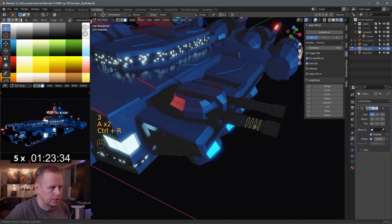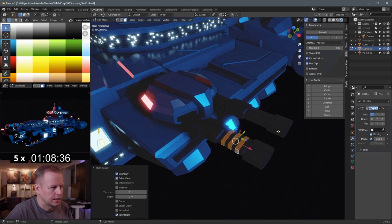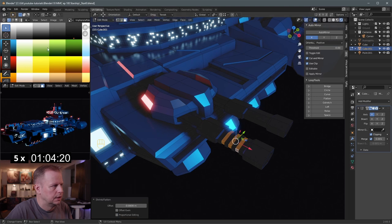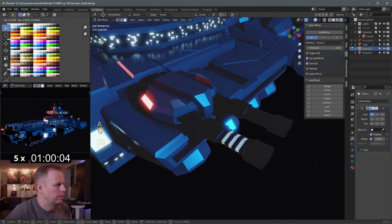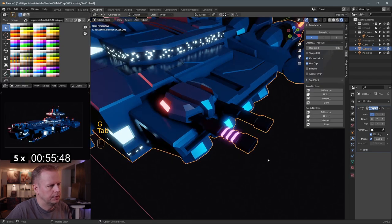So let's put some stripes on them first. Another thing I like to do. Okay, should be even amount. So Control R, like six. Then these should be all right to do every other. I to inset, Alt S to scale. And should we go for emissive here? We had purple for like fuel cells. That could look good for weaponry too, maybe, I think.